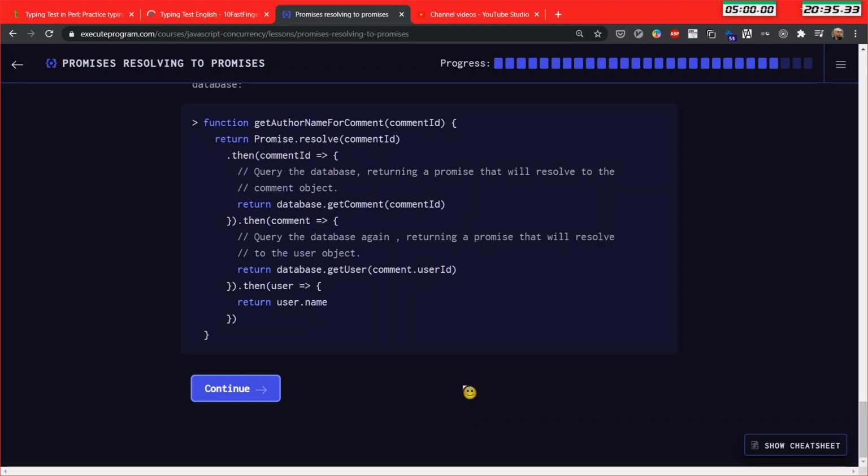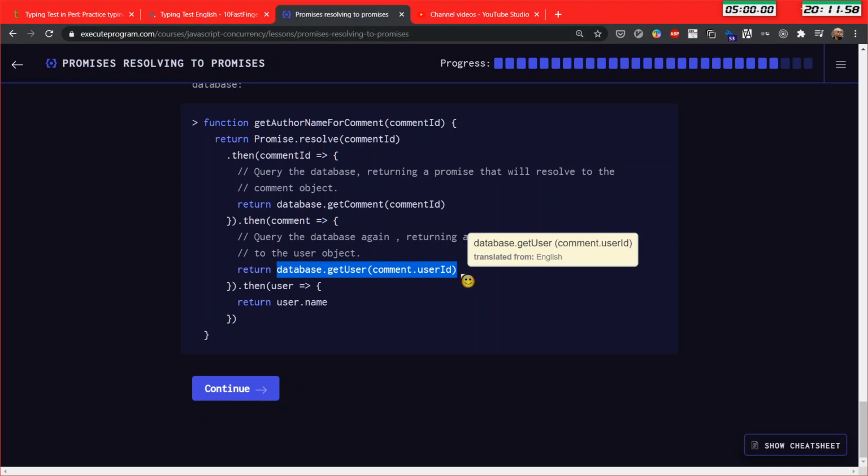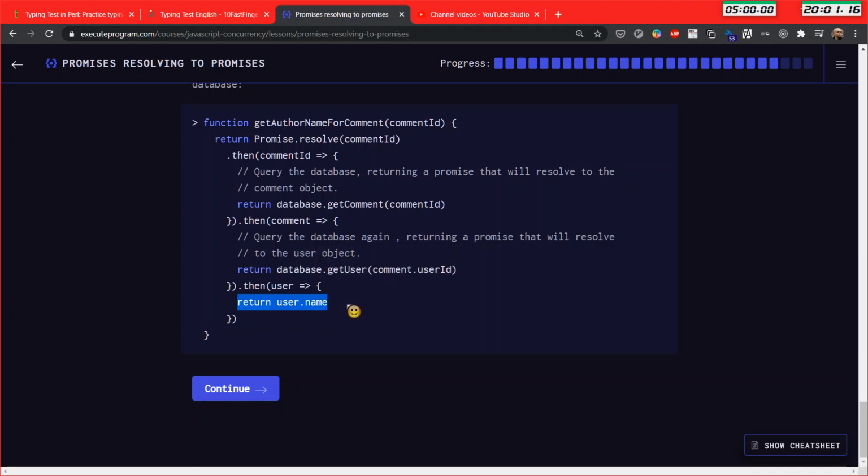So this guy will return a promise. Then we have that comment. Query the database again, returning a promise that will resolve to the user object. So we will return another promise, I think, yeah. And then we resolve it user, and we will return a username after that. Okay, cool.